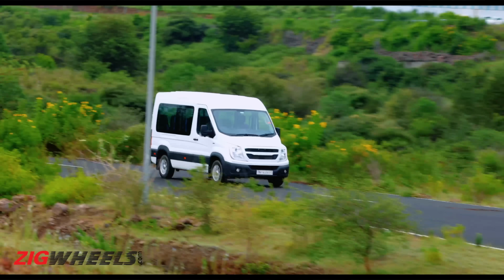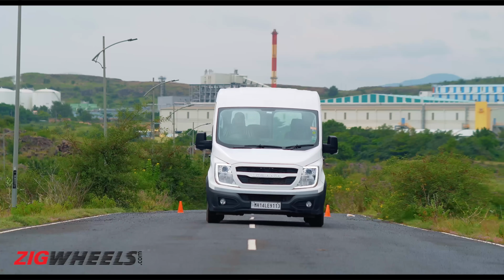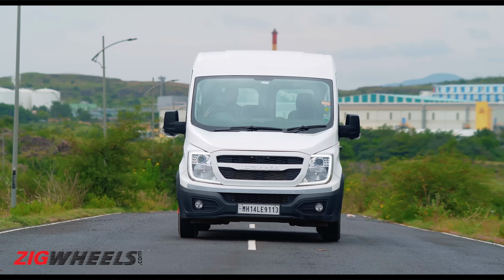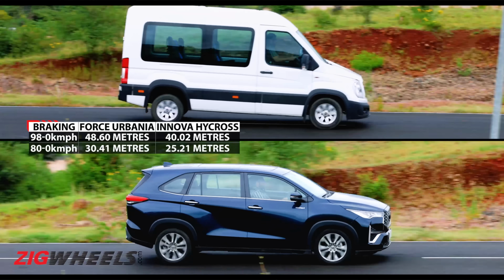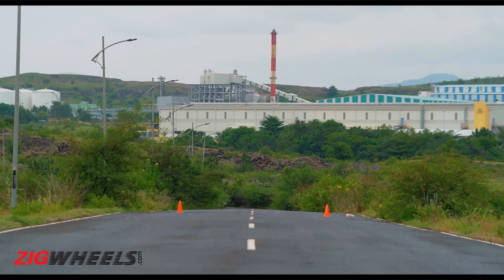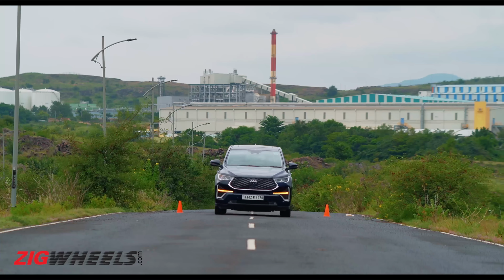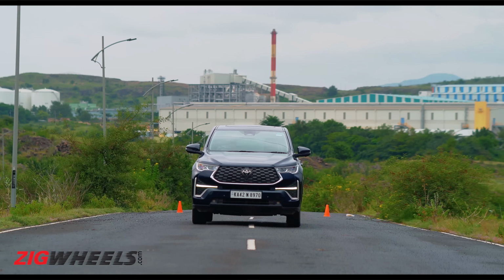As you can imagine, the Urbania is a lot heavier than the Innova, and so it actually takes a massive 8 meters more to come to a stop from 100 kmph and 5 meters more to come to a stop from 80 kmph than the Innova HyCross. Mind you, these are unloaded figures for both, and you should be more cautious when driving with full loads in both MPVs as these distances will increase significantly.